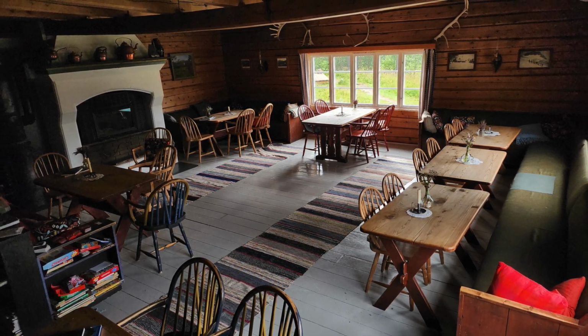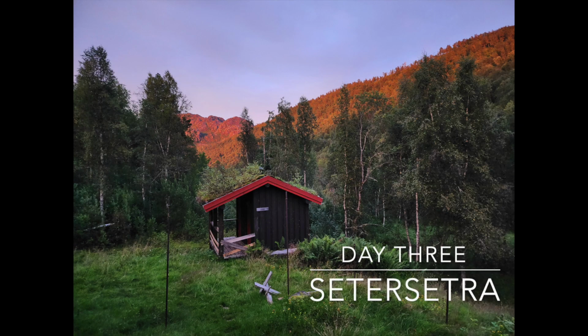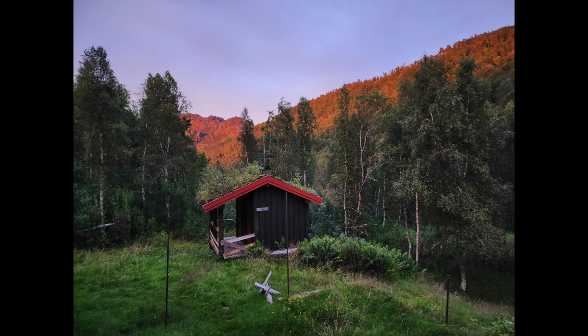I always say on the blog that Norway is so fantastically marked and it's so easy to hike. And this was the day that I realized how wrong I was.